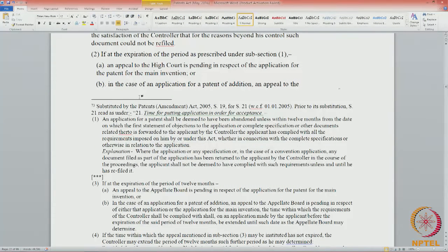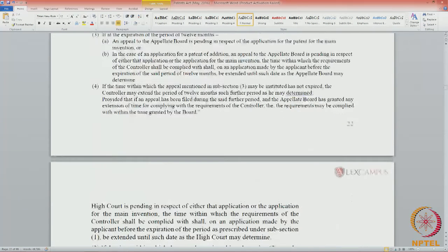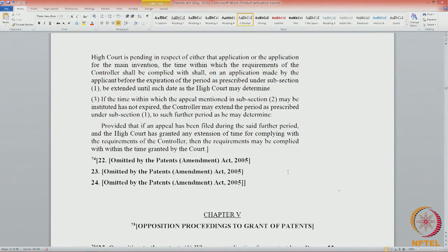21(2). If at the expiration of the period as prescribed in subsection 1, an appeal to the High Court is pending in respect of the application for the patent of the main invention, or in case of an application for a patent of addition, an appeal to the High Court is pending in respect of either the application or the application for the main invention, the time within which the requirements of the controller shall be complied with shall, on an application made by the applicant before the expiration of the period as prescribed under subsection 1, be extended until such date as the High Court may determine.